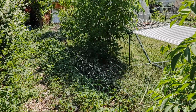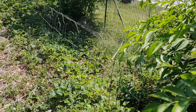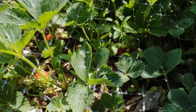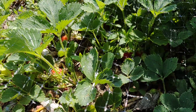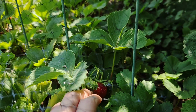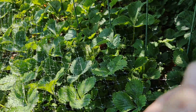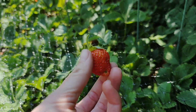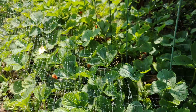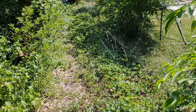We've netted off the strawberries because they're finally blooming. There's little red berries in there. I know you can see them. There's more and more. I've got to start picking them because, you know, the birds will get to them first. Beautiful, beautiful little strawberries. Oh, that's delicious.